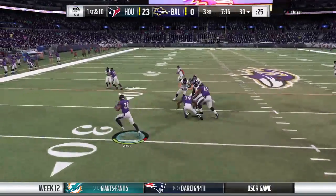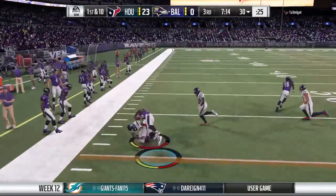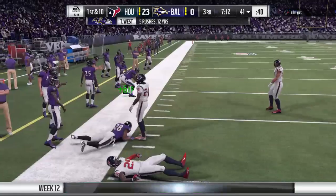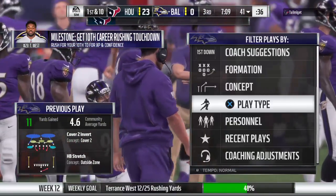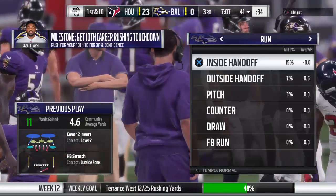On the ground, it's West again, and some room to work. And they get him down, but not before he takes it across the 40-yard line. It's a pickup of 11 and a Baltimore first down.